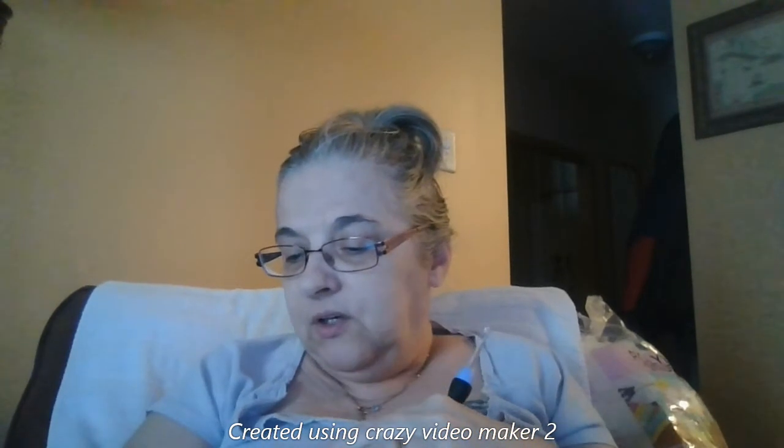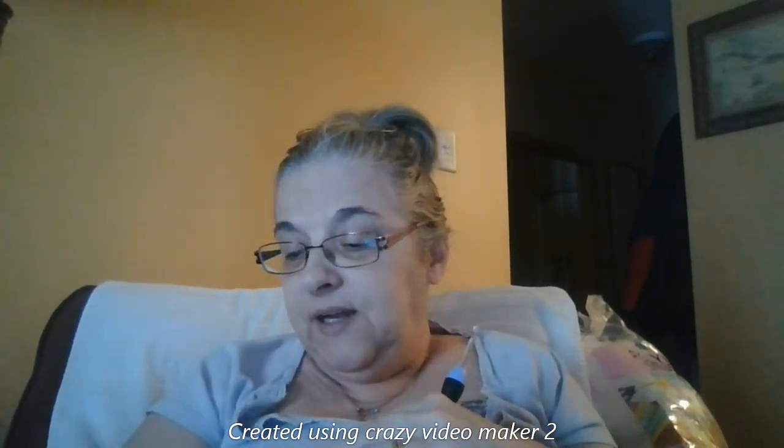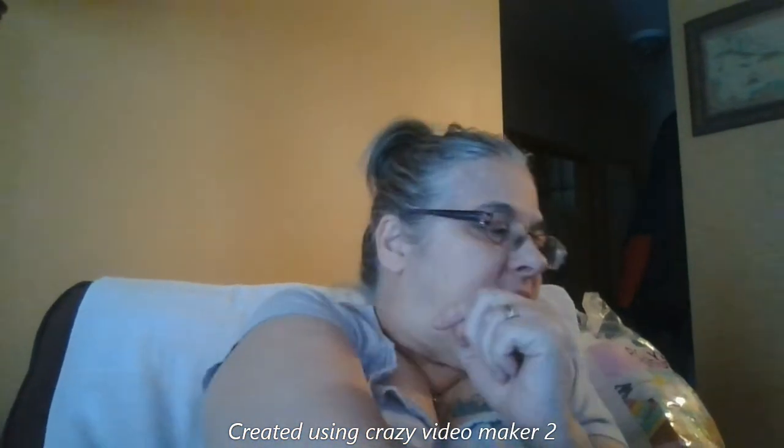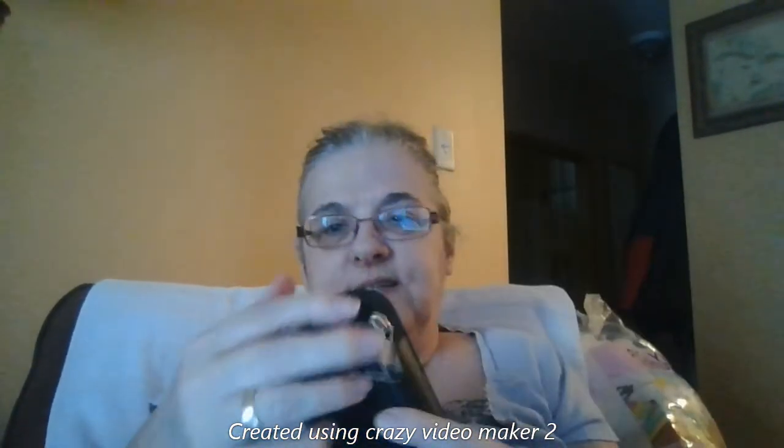Have you ever used interchangeable heads? And if so, what are your thoughts? So it actually is an interchangeable hook. So it's got the interchangeable heads. Came in the case.